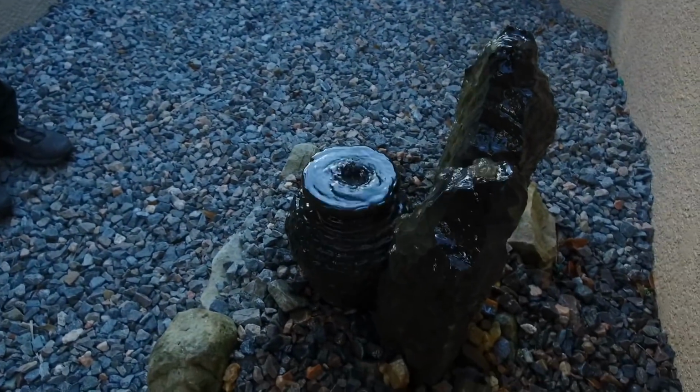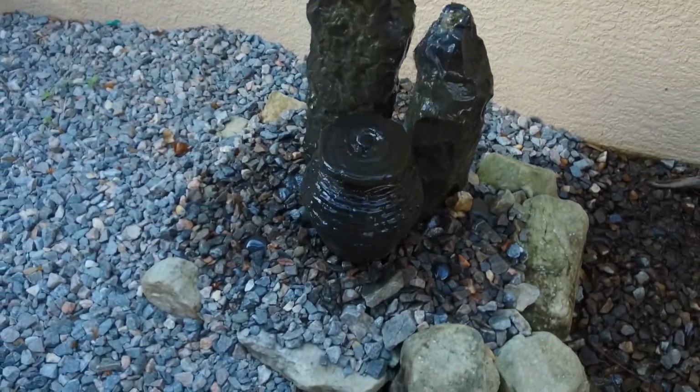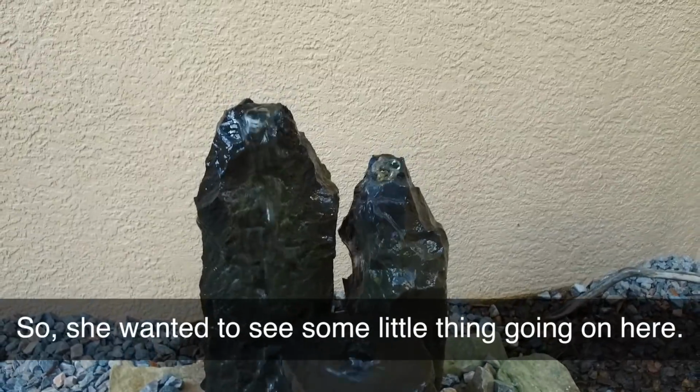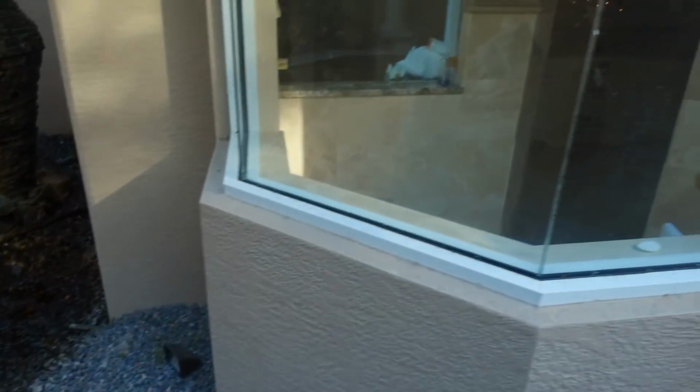Yeah. And then she wanted a little mini one and a little something basalt over here, because when she's in the shower, she wouldn't be able to see out to the big one, so she wanted to be able to just see some little thing going on. Now that is funny.